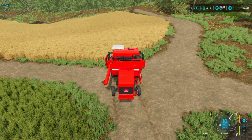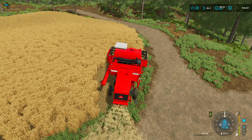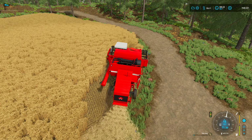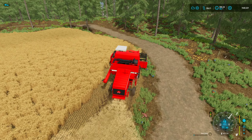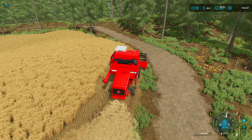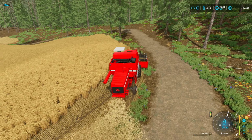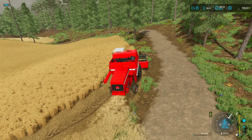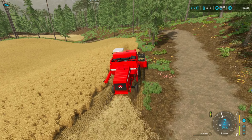Alright, let's get into this field. So this is a barley field. Straw swath should be disabled, yeah. Oh, this is slow going up this hill, doing 4 kilometers an hour, so what, about 2 miles per hour? Ew. Yeah, this is gonna be fun. I mean, going downhill will be fine, but uphill not so good.